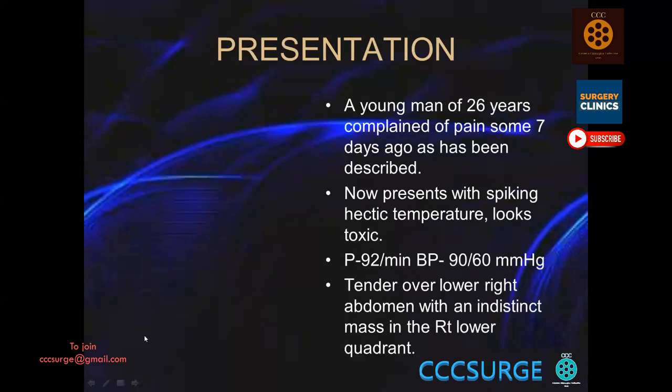So here we have a young man of 26 years who complained of pain some 7 days ago, epigastric pain located to the right side, and was treated with alternative medicine. Now he presents with a spiking hectic temperature, which means the temperature spikes, hits a normal line, and then goes up again. He looks toxic. His pulse is 92 per minute. Blood pressure is 90 by 60. He's dehydrated and has sunken eyes.